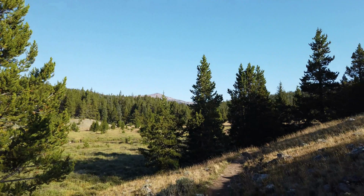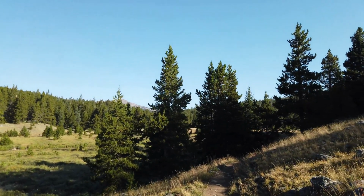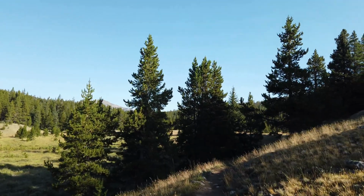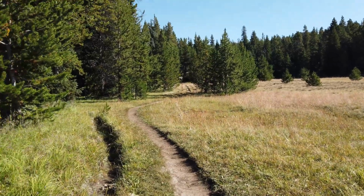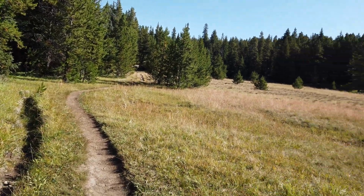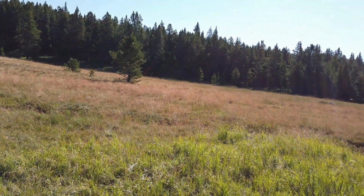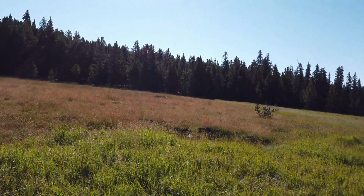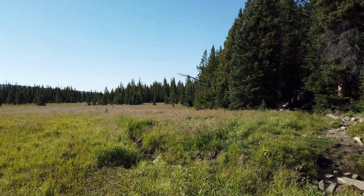There's some backpackers ahead of me with huge loads. I'm catching them. Still heading up to Lake Helen. It's opened up into a meadow here. It's probably pretty wet out there. I see some big ditches in it. No moose in sight.